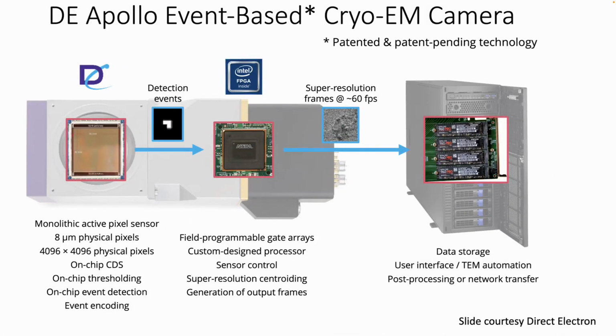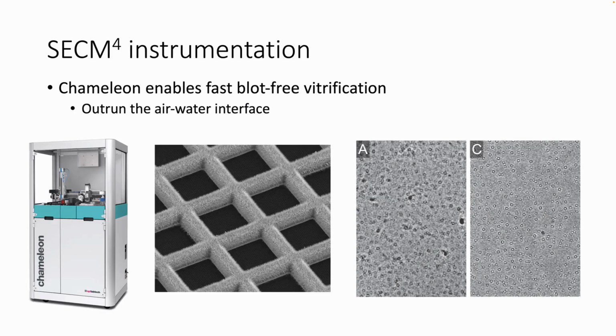We have some instrumentation that is fairly unique. So we have this DE Apollo direct detector, and we have one of the first ones in production. The thing that's unique about the Apollo is that it does electron counting on the fly, and the significance of that is that it enables higher throughput and high resolution for doing our data collection.